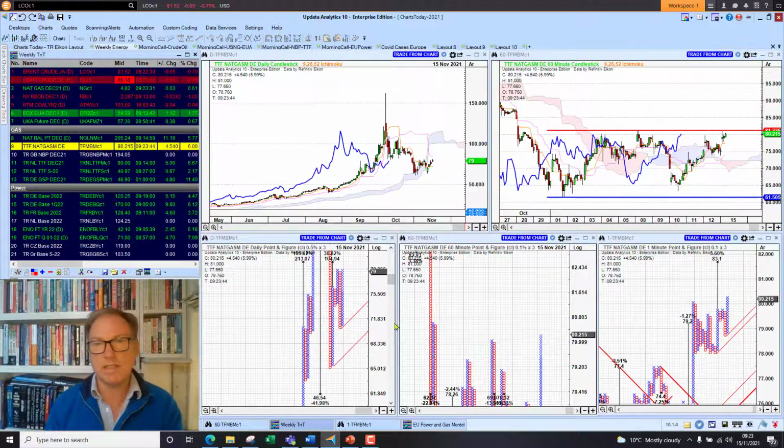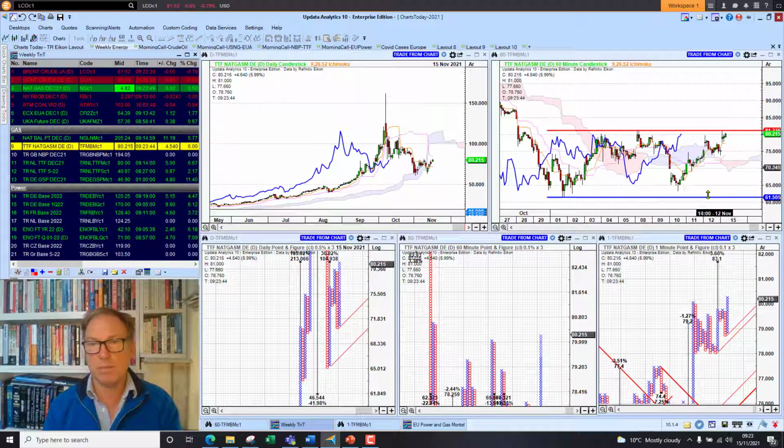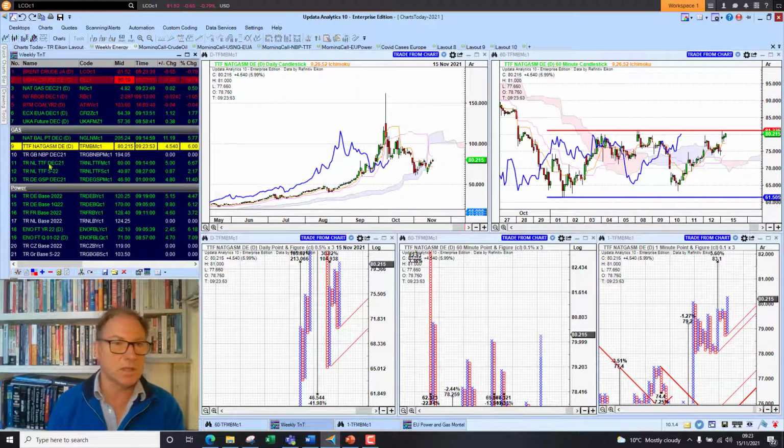And the same with TTF. So will this recovery continue? We see the prices here on TTF, much the same picture there as well. We've got an upside target here this morning that's just kicked in, so that's looking a little bit better.